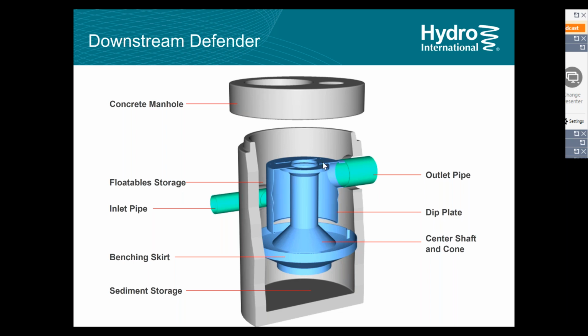Internally, we have this cylinder that is open at the bottom and it's hollow inside. Suspended from the cylinder is a hollow shaft with a cone that actually helps protect this sump area. There's only one flow path through a Downstream Defender, so the water in this case is introduced tangentially to create a rotational flow, and as it's rotating, the only flow path for the water to leave is it has to slip up and underneath the lip of the cylinder and then leave from inside.